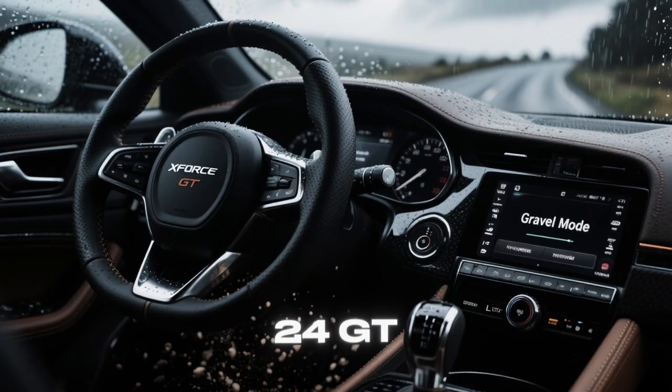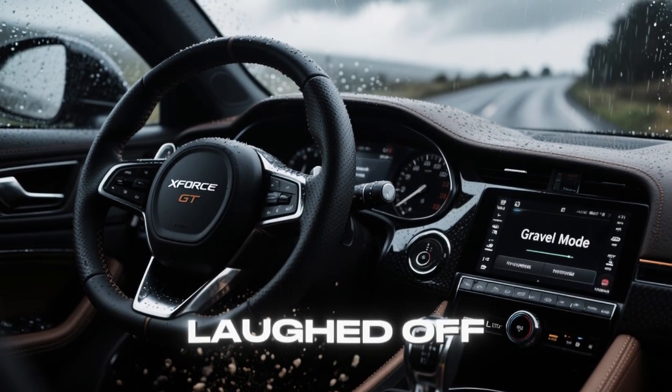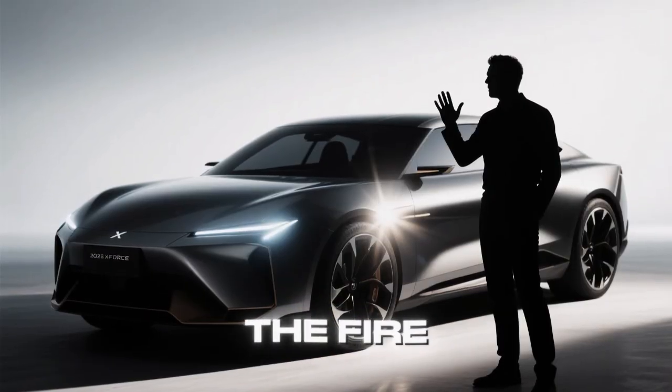I took a '24 GT for a spin last month, rain-slicked backroads near the shop. It just laughed off the slop. Gravel mode biting in like a loyal dog. No drama, just grip. But '26, that's where the fire ignites.